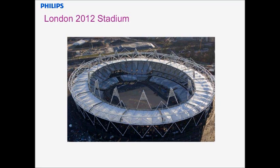This was the final design for the London 2012 stadium. So here you can see it looked very different from that earlier image, with 14 triangular towers mounted on top of a ring beam. So the top of those towers was now something like 63 meters above the playing pitch. So plenty of height, so we were hopefully assured of getting very good broadcast pictures.